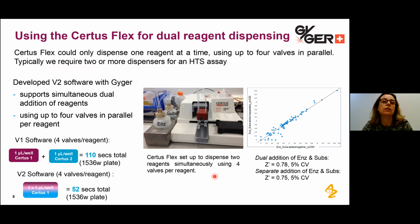The next area that we looked at was the ability of the CERTUS FLEX to see whether it could dispense more than 1 reagent at the same time. The first version of the software could only do 1 reagent, and that would obviously require us to use at least 2 or more dispensers per HTS assay. So we worked with Gyger to develop a version 2 of the software, which supported simultaneous dual or more than 2 multiple reagents being added at the same time. And again, using that multiplicity of valve additions, you've got multiple valves adding different reagents across the plates.